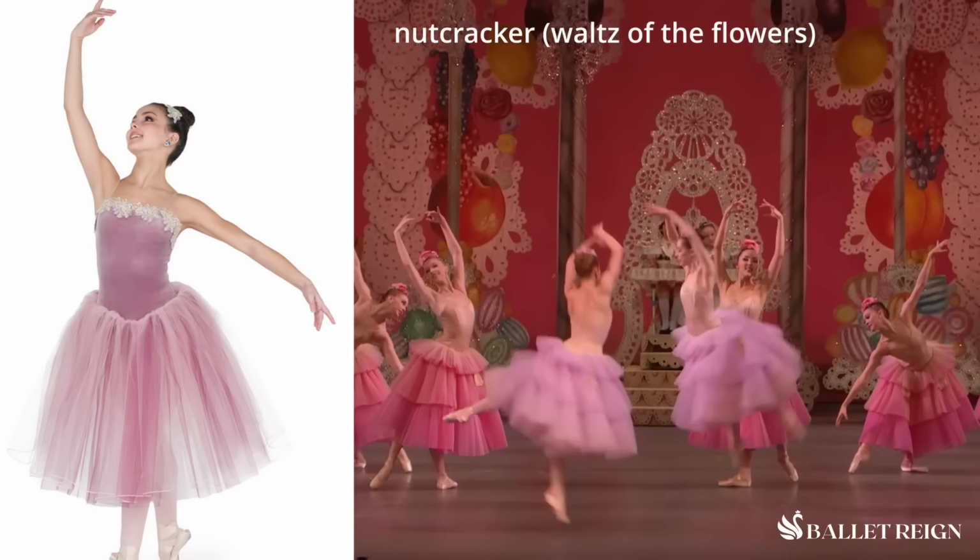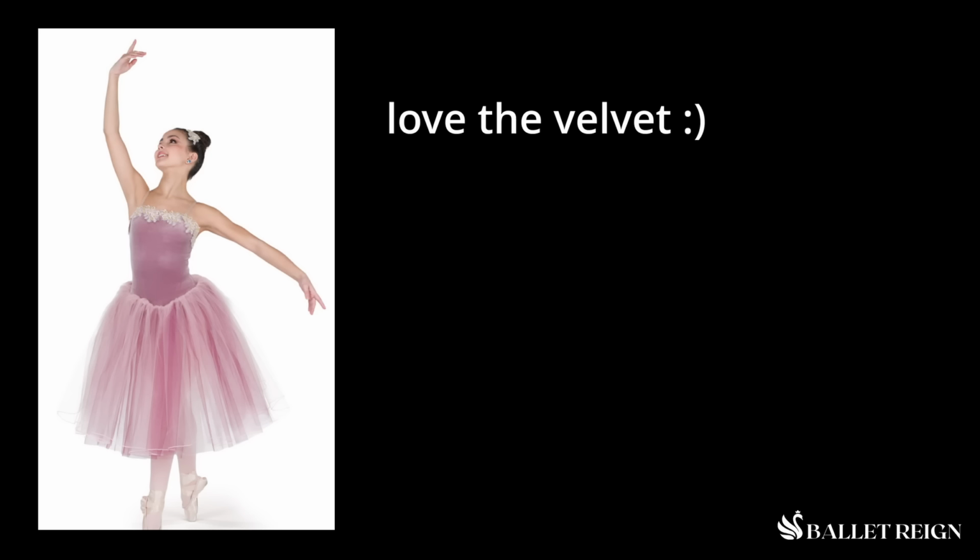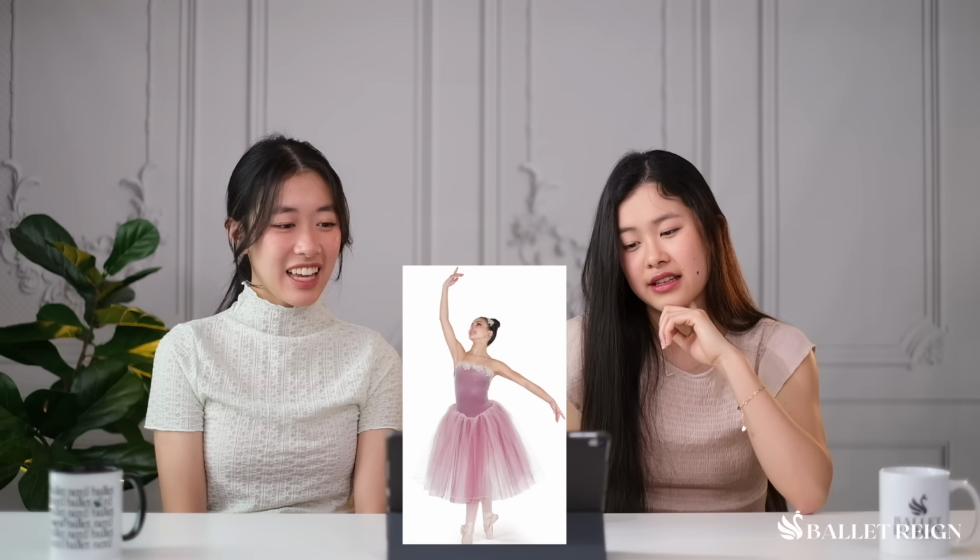I feel like this could be really good for Waltz of the Flowers, and maybe even Cinderella. Yeah, I think that'd be really pretty. Or Fairy Godmother. The velvet is a good choice. Yeah. The colors work. It's like a mauve Crayola colored pencil. I like it. I think it's pretty.